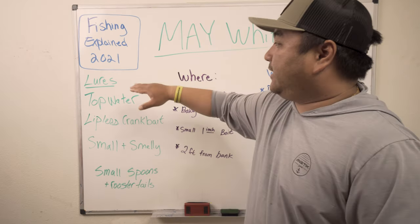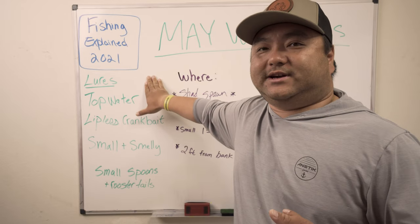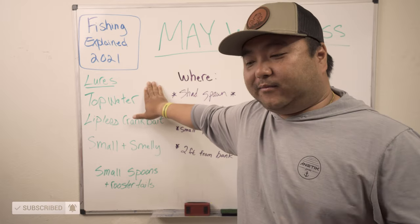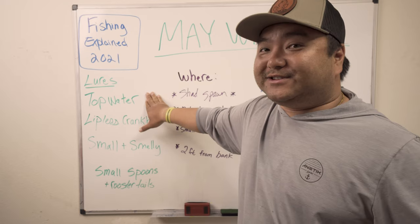So, to start things off, May is topwater time. Our circle of friends have already been reporting stripers on topwater. That also means there's white bass on topwater, okay?